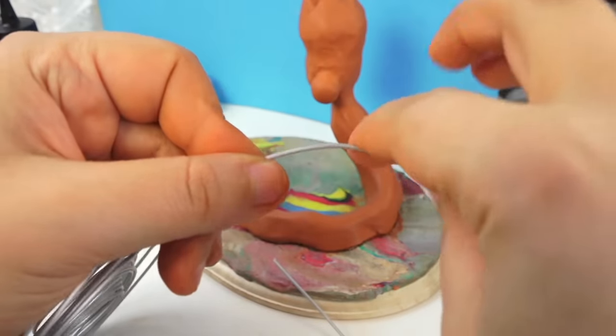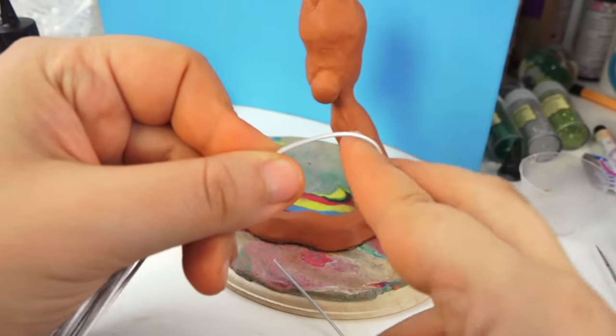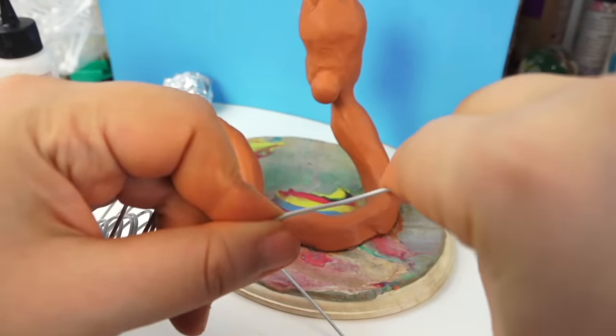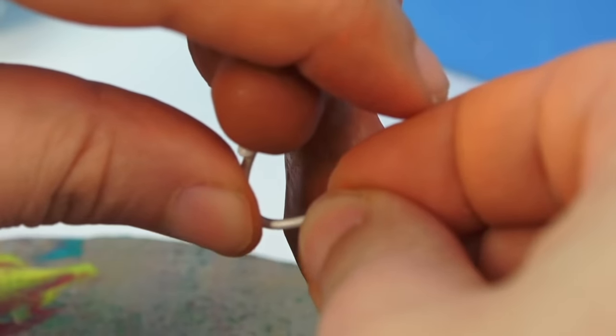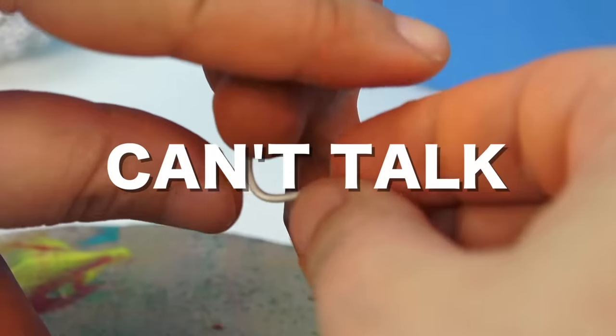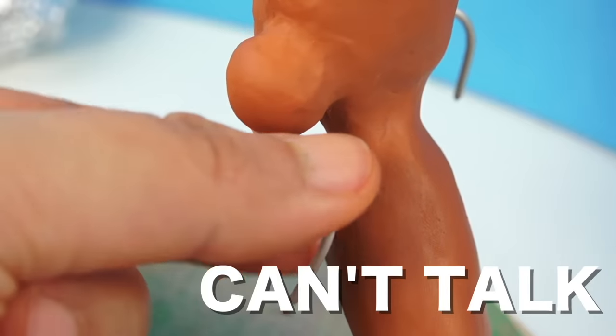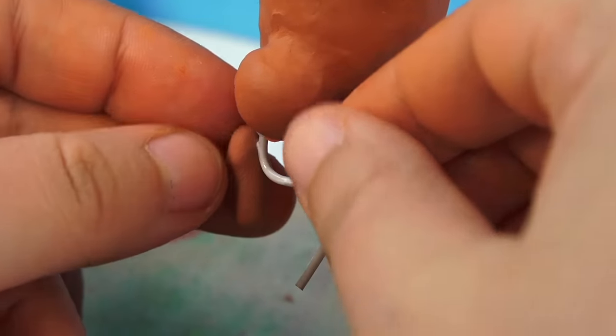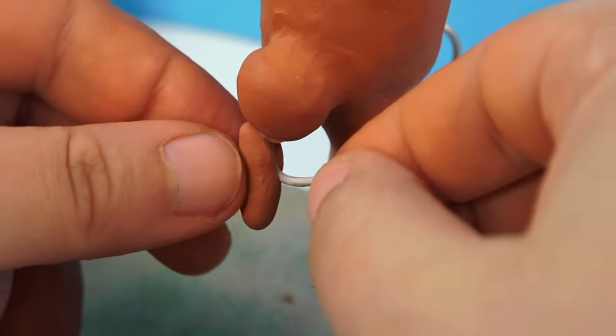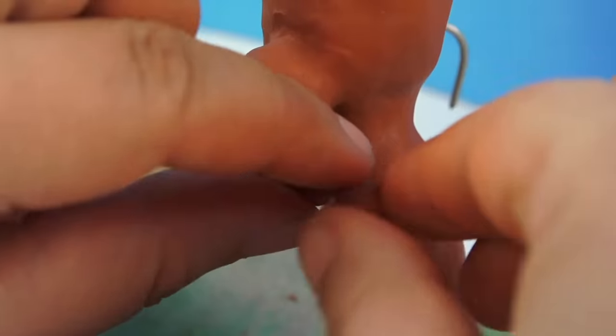For legs, it's pretty simple. You just kind of gotta make a little ball and then shape it. I am using a wire that is super flexible. I believe this is the Sculpey wire, which I wouldn't recommend for using for armature. Probably for limbs, not for wings, and not for things that need to stand. I would highly recommend the heavier wire that I used.